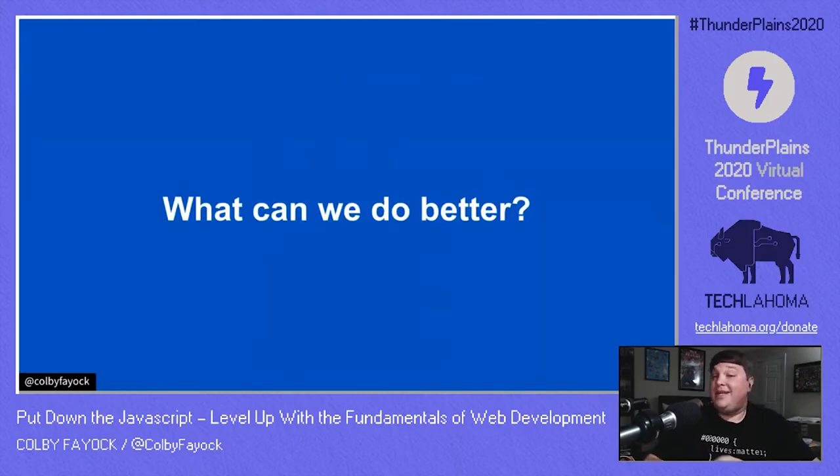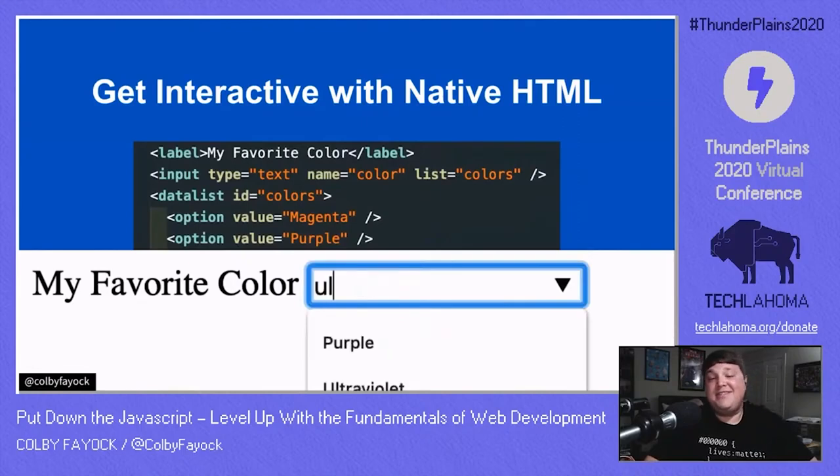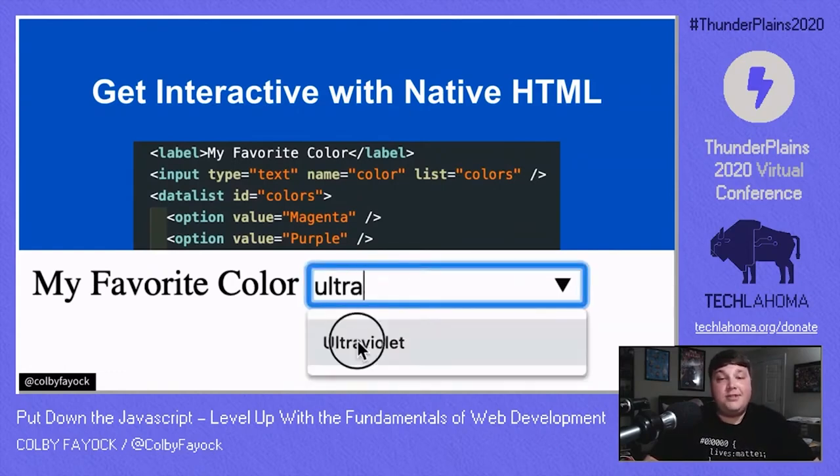So what are some ways that we can keep things simple? Well, you don't need to rewrite the HTML spec every time you add a new component. More often than not, the more JavaScript you write means that's the more JavaScript that you actually ship, which can impact the performance of an app. Use what we already have. It's also a lot less work. Like here, we have the datalist element where we can create a really simple autocomplete feature for an input.